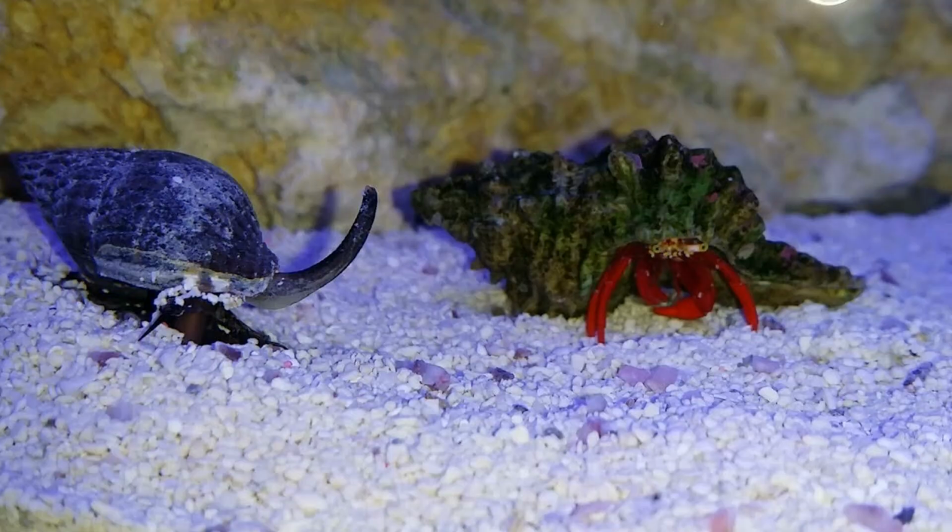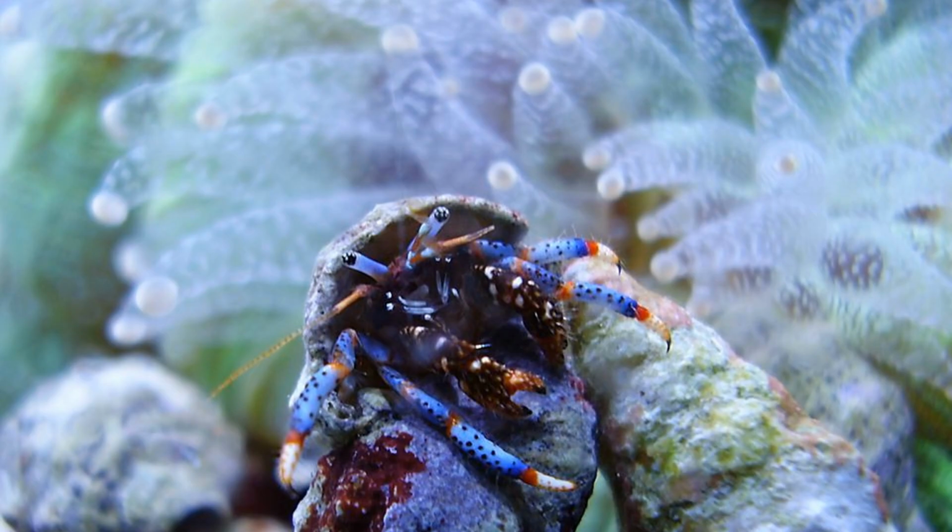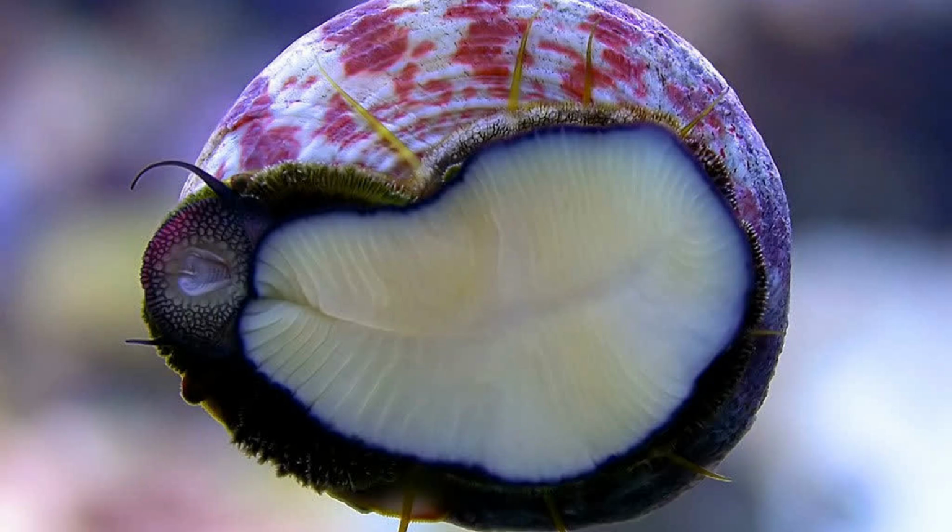By cleanup crew, I mean snails, crabs, things that eat algae and detritus. They basically will be your gardeners, so to speak. They will keep the lawn mowed so that you don't have giant hair algae infestations. When you start a tank though, it will go through algae phases. You're going to get all kinds of what they call new tank uglies. Everybody that has a reef tank will get it. There's no way around it.